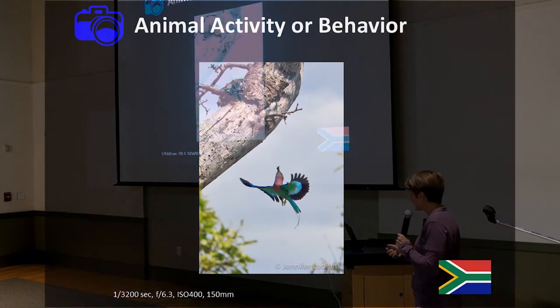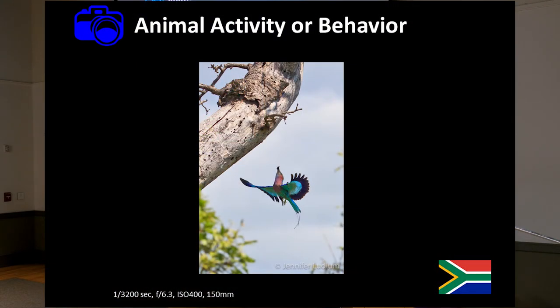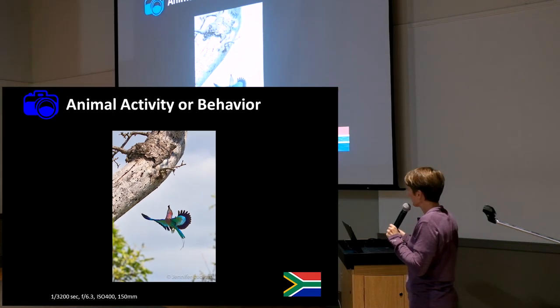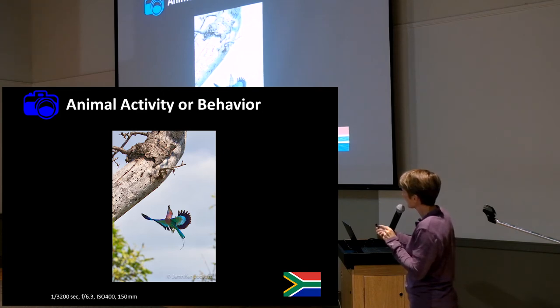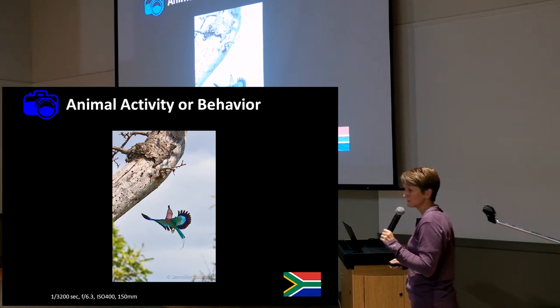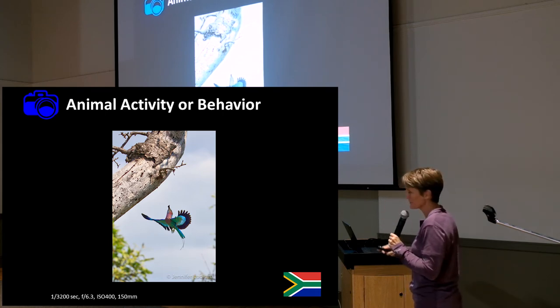So more activity. This is called a lilac-breasted roller. This is one of the most beautiful birds. It's so fun to photograph, especially in flight. This one in particular, there's a nest right here that we recognize. And the two birds would go out, get some food, and come back and feed. So this was a goal of mine this one morning, was to get a roller sort of in focus, but with his wings spread. It's not an easy task for those of you that photograph birds.